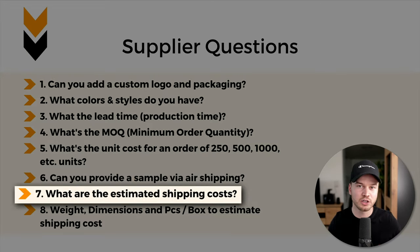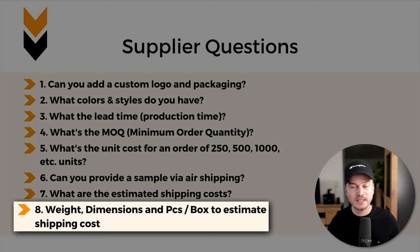Then, what are the estimated shipping costs? Some suppliers are able to give you a shipping cost because they have their own freight forwarders. And other suppliers, you're going to have to organize your own freight forwarder. I'm going to show you later how to estimate the cost when you're going to use your own freight forwarder and how to find them. But for now, just ask them what the cost would be. If we're going to estimate the shipping cost ourselves using our own freight forwarder, we're going to need the dimensions of the products as well. So you want to ask the weight, the dimensions, and how many pieces come in a box so you can estimate the shipping cost.